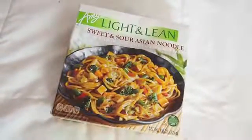And finally, one of the last things I try to always have in stock in my freezer is some type of freezer-ready meal. Now this is the Amy's brand and it is the sweet and sour Asian noodles. This is actually vegan and gluten-free as well. I'm trying to stay gluten-free as much as possible, and there are a lot of options out there. You just kind of got to look for them. I always try to keep some of these on hand, so if I'm rushed or in a hurry or just pressed for time when going to work, I will always have something that I know I like in the freezer where I can just take it with me and pop it in the microwave or an oven.